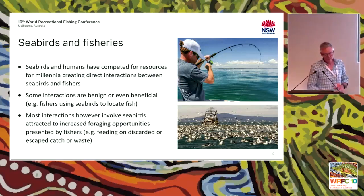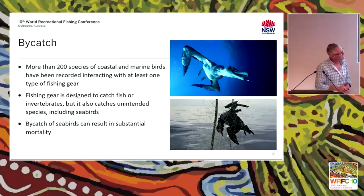Seabirds and humans have competed for resources for literally thousands of years, and that's created direct interactions between seabirds and humans engaged in fishing, so fishers. Some interactions are benign or even beneficial, like fishers using seabirds to locate fish. But by and large, most interactions involve seabirds being attracted to the foraging opportunities provided by fishers or vessels engaged in fishing, primarily feeding on discarded or escaped catch or fishing waste.